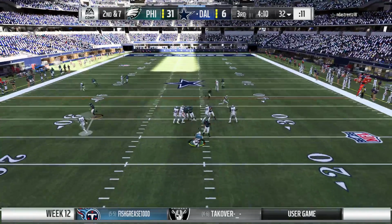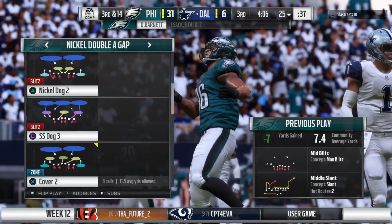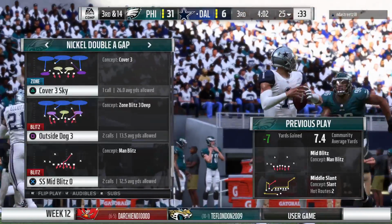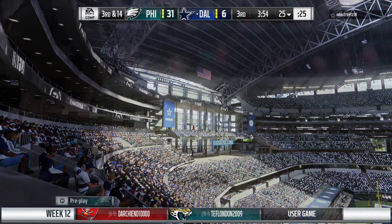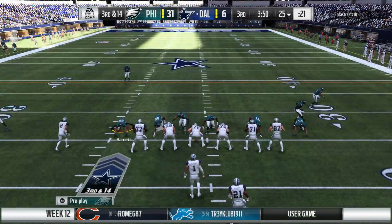Now Mahomes throwing on second down. Eagle pressure, too much this time. Down he goes. Derek Barnett in there to bring him down for a loss of 7. Gonna need better protection here. 3rd and long following the sack from Mahomes and company.